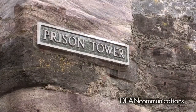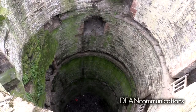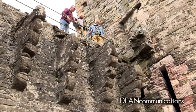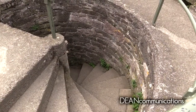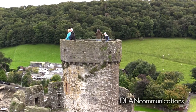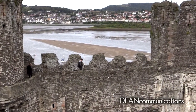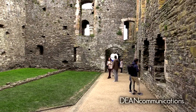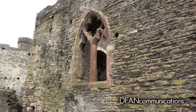It's one of the best preserved castles and walled medieval towns in Great Britain, attracting 200,000 visitors each year. In 1986, Conway was recognized as a World Heritage Site by the United Nations. Visitors can climb to the top of the castle's many towers for spectacular views of the fortifications and the town and the harbor below. You can also visit the Great Hall, royal apartments, and the chapel.